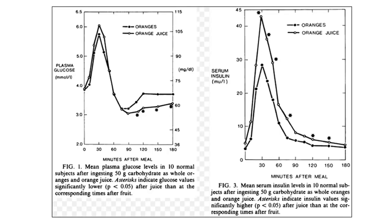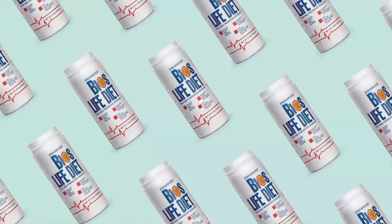So, like I said earlier, Unicity has been working with fiber for a long time. This BIOS Life diet was a soluble fiber drink that Unicity promoted back in the 90s, the early 90s. And it was really the first in the BIOS Life line. We've come a long way since then.